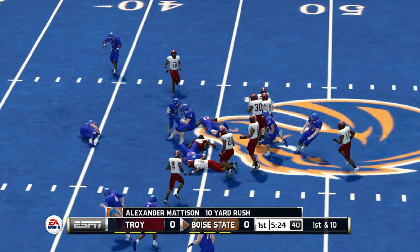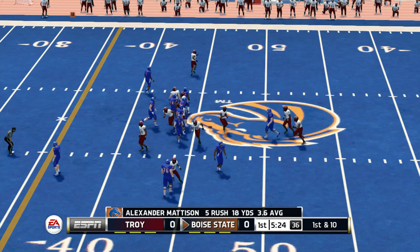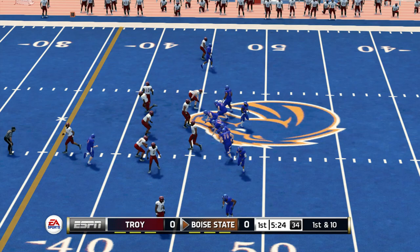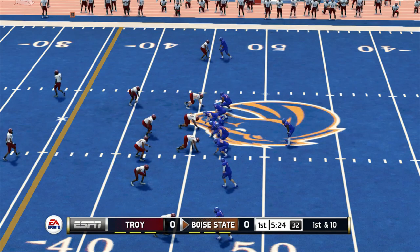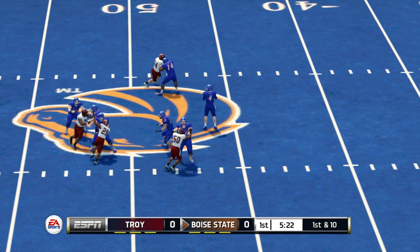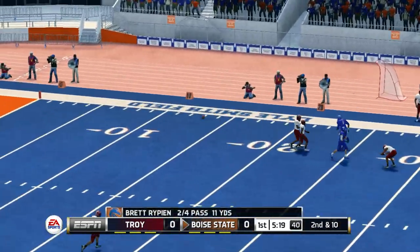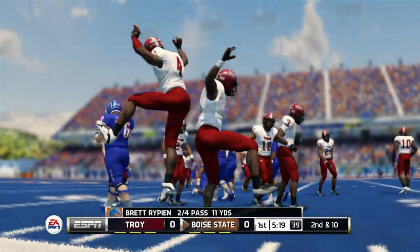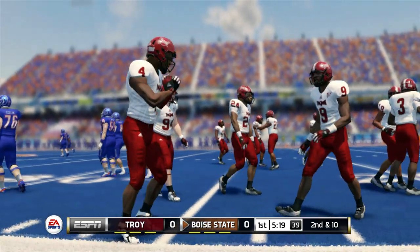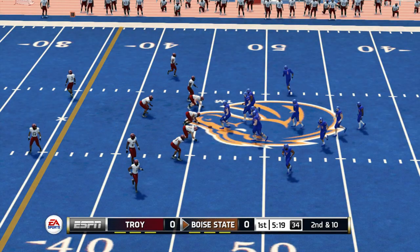Brought down right around the 46-yard line. What a play. Just a simple option play here. The quarterback gives it up, and they get good yardage. Great play. Pass incomplete, trying to get it to his receiver. Number 8, the intended receiver on the play. It's 2nd and 10. Ball on the 46.